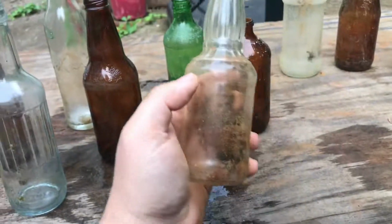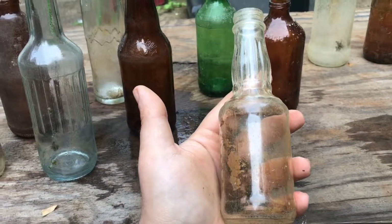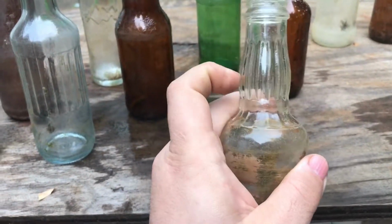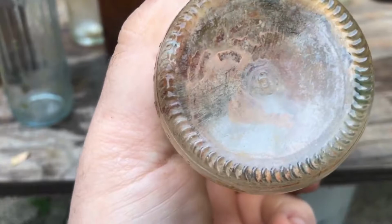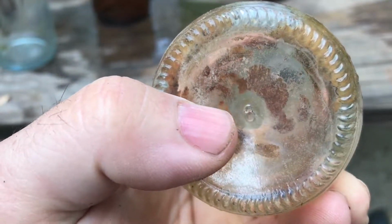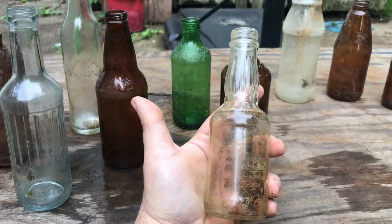Now this one right here is weird because I kind of thought it looked like an old hot sauce bottle, like from way back in the days, but I don't know. It kind of has these ridges here, and on the bottom, let me see, it's a number. I don't even know if that's a number. Let me see here. Yeah, it's a number 6. It looks like a 6 or an 8, but you can kind of see the bottle right there. That's what it looks like.